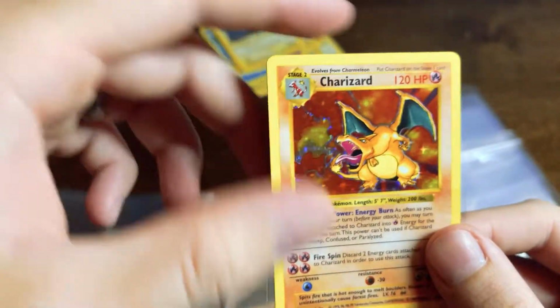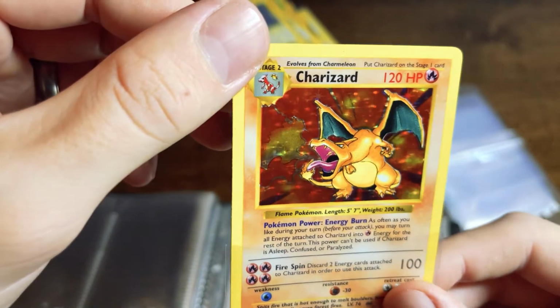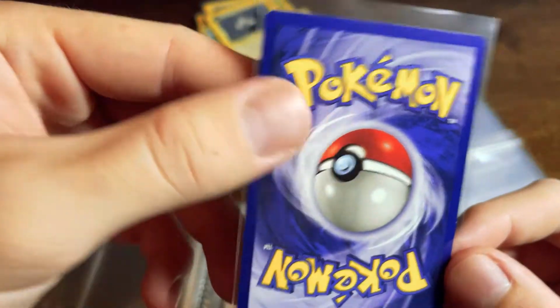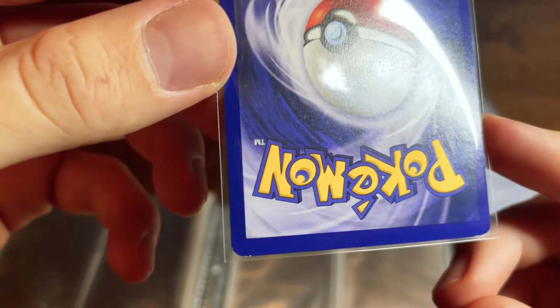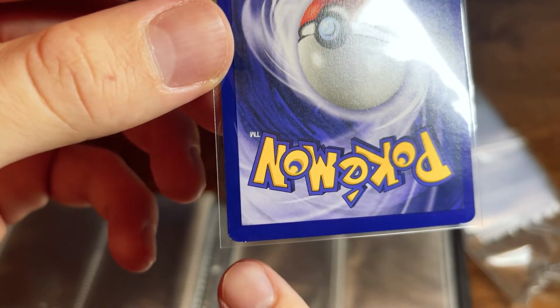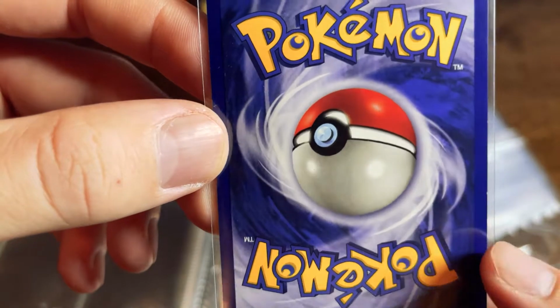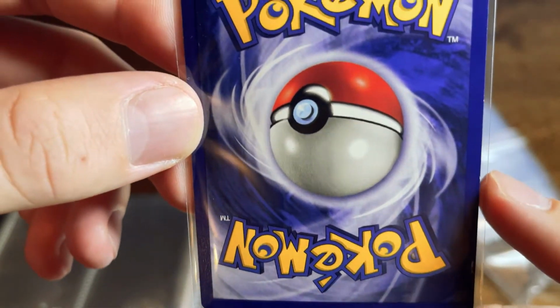There's like no scratches on that holo. I think it looks like a PSA 7 to 8. It looks like a little bit of dust at the top, but it's got a few white spots on the bottom. It's not a 9, obviously, because it has too many white spots. It's already like 4 or 5 right there.